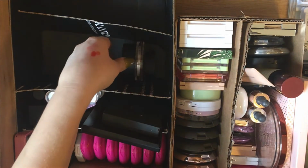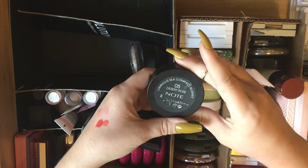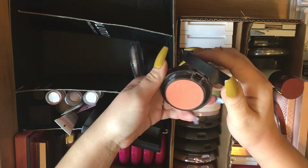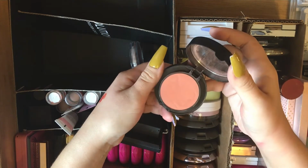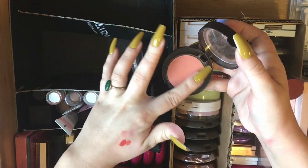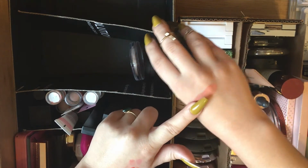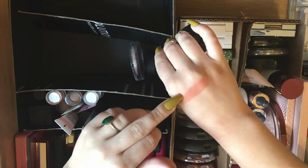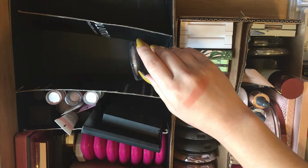I got a couple more left for powders, at least, I think. This is from Note Cosmetics. It's the blusher in the shade Desert Rose. This looks really similar to Live on Sunday from Half Caked Makeup. Let me swatch this and see. I love this formula. It's also a really pigmented formula, so if you have a deeper skin tone, you'd probably really like this formula as well as Half Caked. So that's Note Cosmetics. Let me find Live on Sunday because they look so similar.